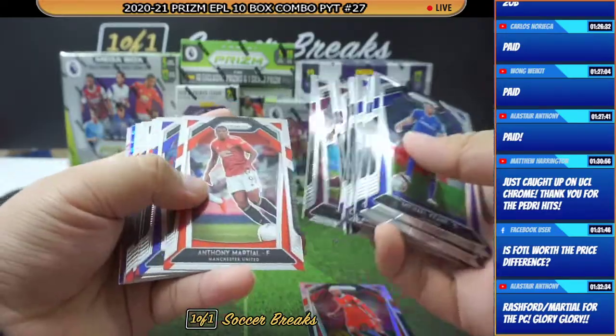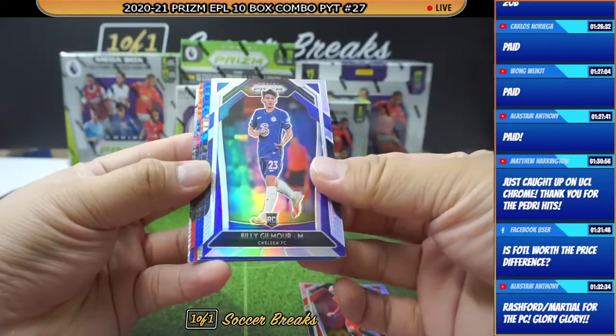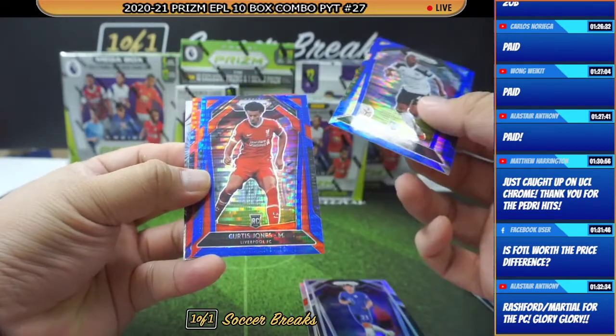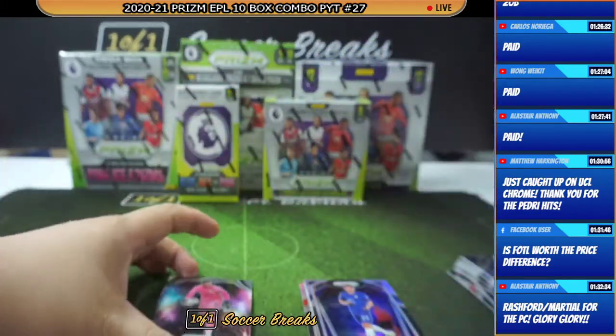2. So this is a product where we just run through the base cards. Oh, there you go, nice Billy Gilmore Silver. I almost kept this spot, but Thomas got it. Nice one there, Thomas. Dennis Odoi, Curtis Jones, and Helder Costa. Not bad at all, the other colors.